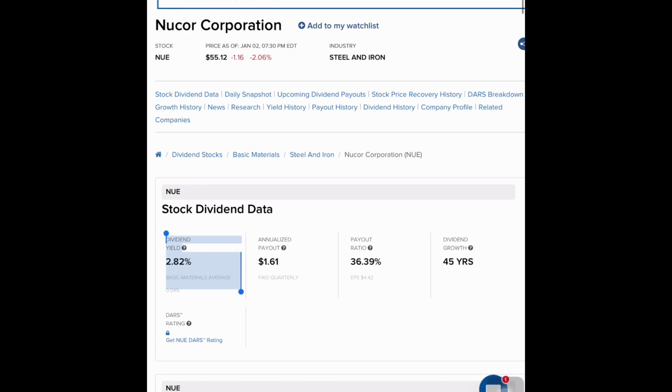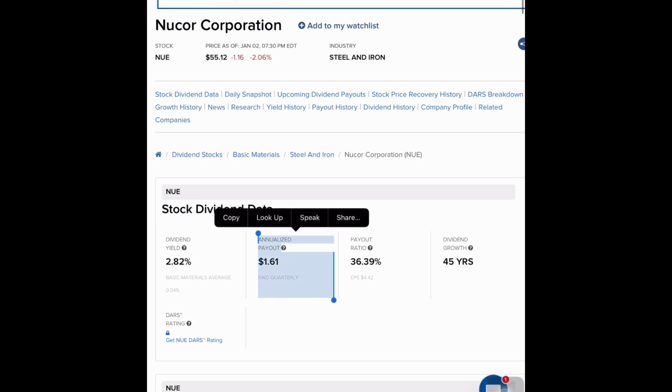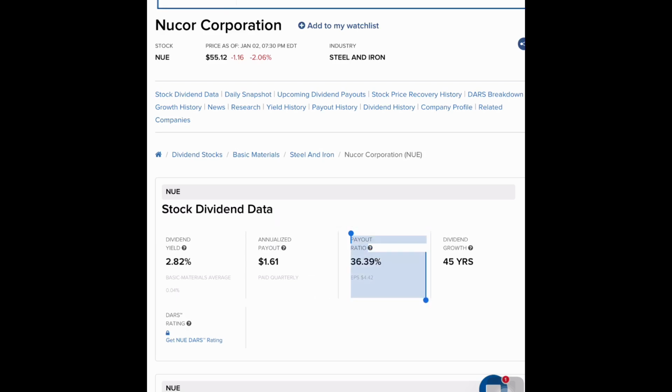The payout ratio is a whopping 36.39%. That is amazing for a dividend stock. This means that the company is not paying a lot of their money out into dividends. So it's very, very low. And this is a great thing because this basically means that the company is going to be able to continue to pay its dividend for a lifetime as long as they continue to maintain this payout ratio.